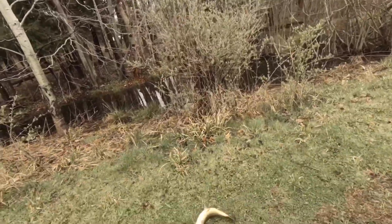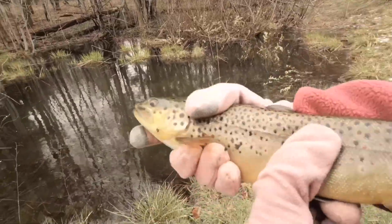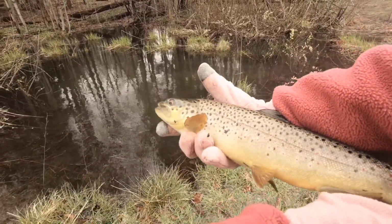Up here. Yes! Yes! Yes! Brown trout. First one of the day. I'm so excited.